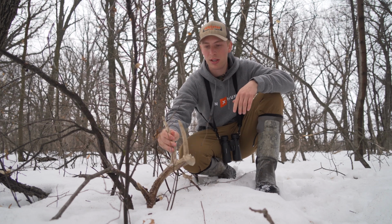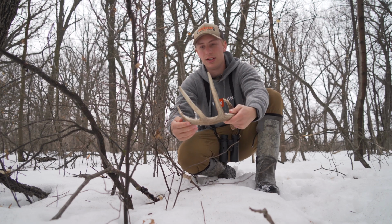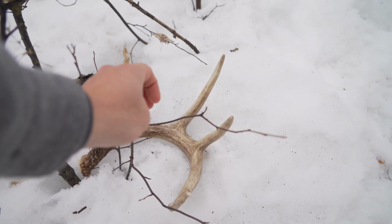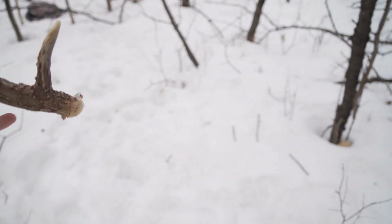And it's also helped me find antlers in the fact that there might be a situation where I'm out walking and I typically wouldn't go to a certain spot, but I see something, I'm like, oh, what the heck, I'll throw up my binos, it might be a shed, and then I'll maybe change the way I'm going and stuff like that. So that's another tip that I wanted to share with you.